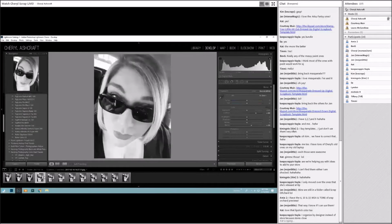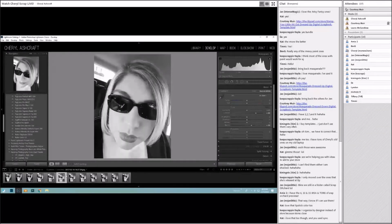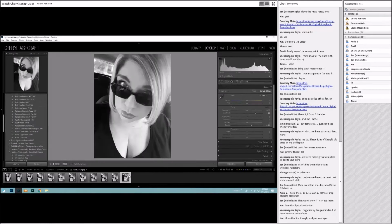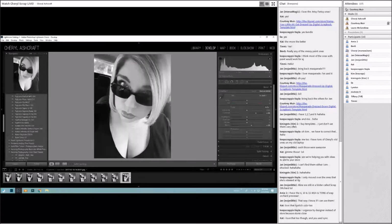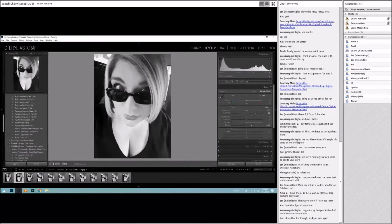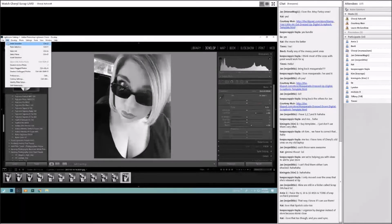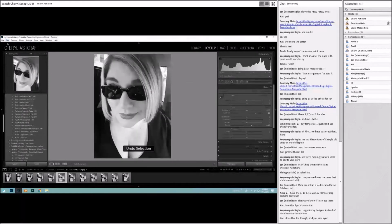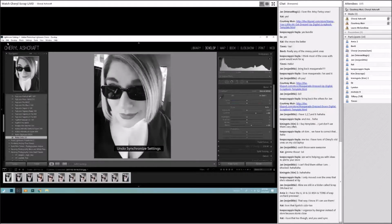Okay, so I need 3 photos. Amy says she has the 6, 10, and 15 MSA. Okay, I want that one. Kat says she loved that too, though, and you used sync. You used sync? Yes. What is sync? I do not know this trick. Let's see. Undo. You don't have to undo all the way back. It's okay. It's a lot of Control Z.